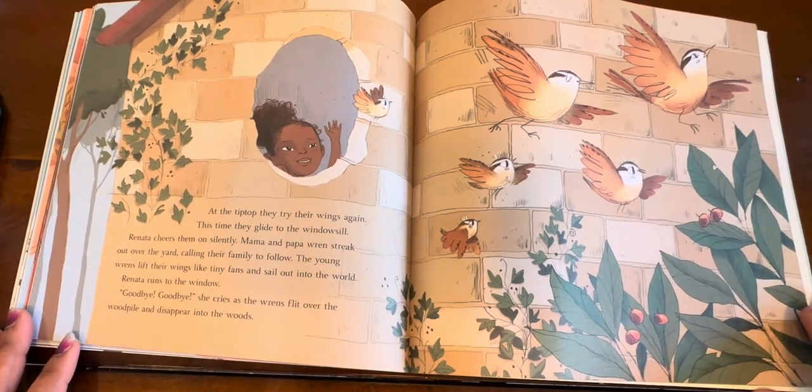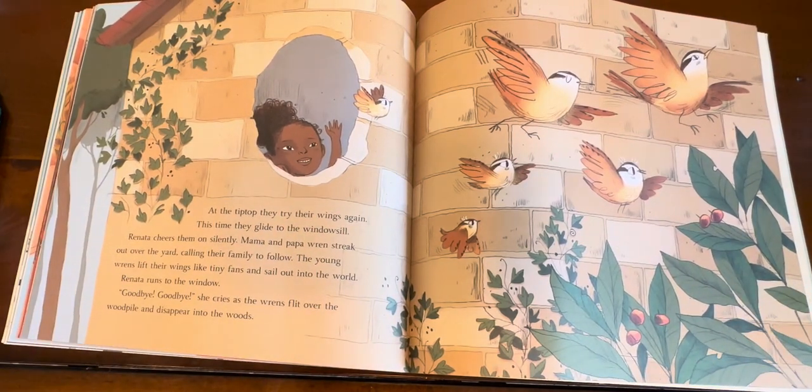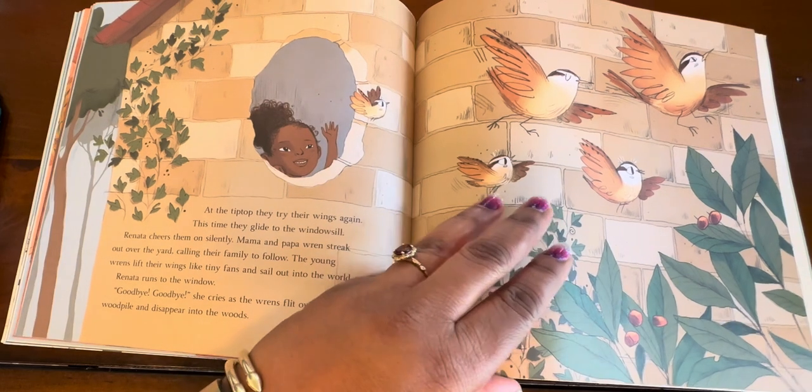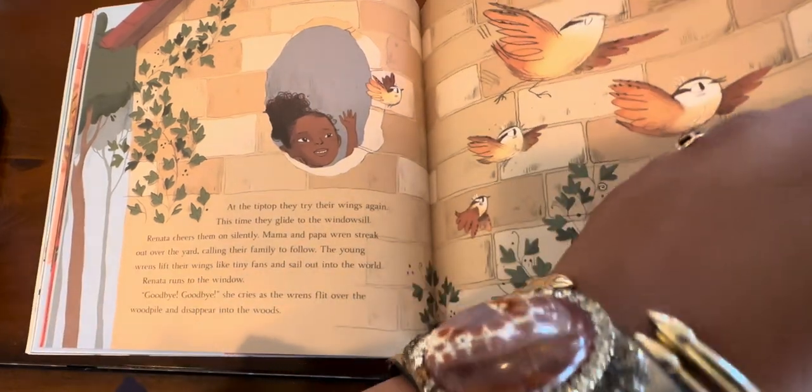At the tippy top, they try their wings again. This time they glide to the windowsill. Renita cheers them on silently. Mama and Papa Wren streak out over the yard, calling their family to follow. The young wrens lift their wings like tiny fans and sail out into the world. Renita runs to the window. Goodbye, goodbye, she cries as the wrens flit over the woodpile and disappear into the woods.